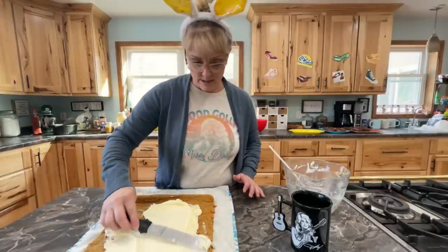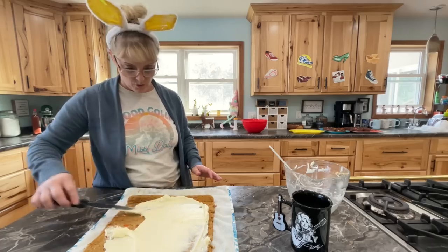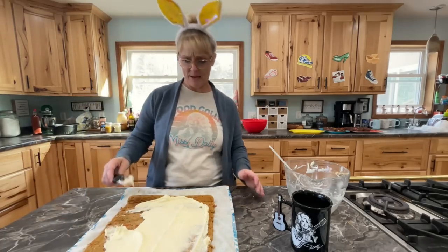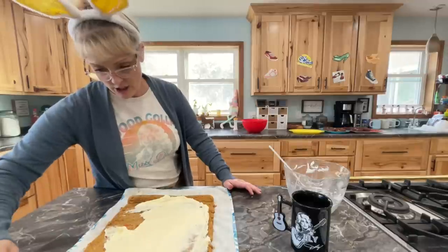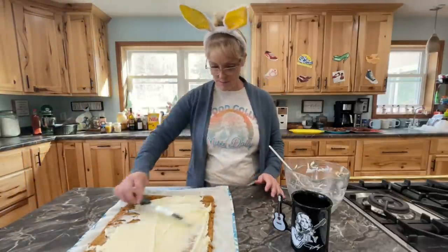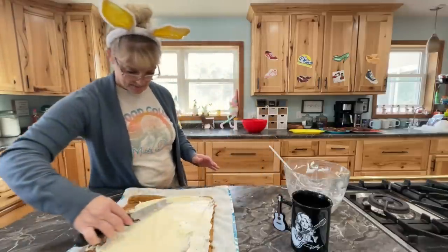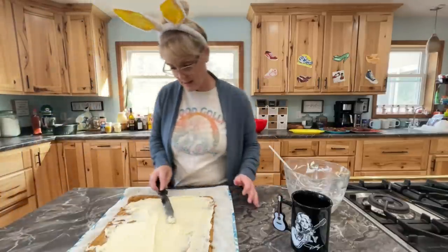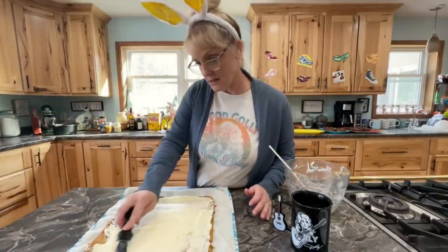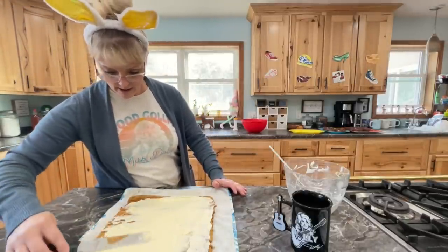Whoever invented this had a wonderful idea. Like whoever was the originator of the pumpkin roll and then thought, let's make a carrot cake roll. Genius, you're genius. My Robert, he really likes cream cheese too. All right. Yeah, that looks good. Let's get these very edges here.